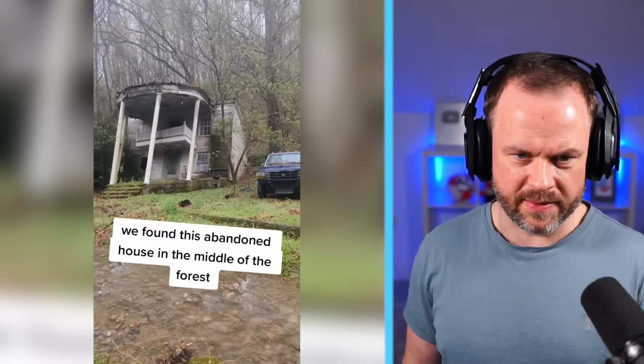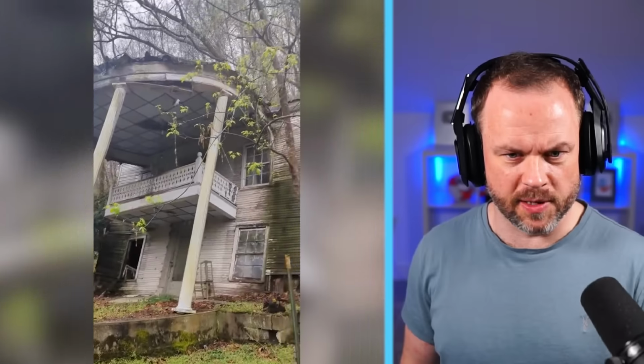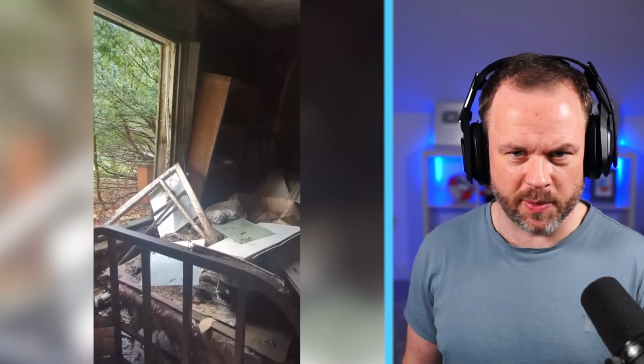Found this abandoned house in the middle of the forest. Is it falling over or is the cameraman on a slant? I think it's falling over. They remember going inside to play many years ago, but now it's been abandoned for more than 30 years. It's a lovely house as well, but yeah, it's literally toppling over. That'd be really cool though if you went for a walk and you saw that. I'd stay well clear of it, but it'd be cool nonetheless.